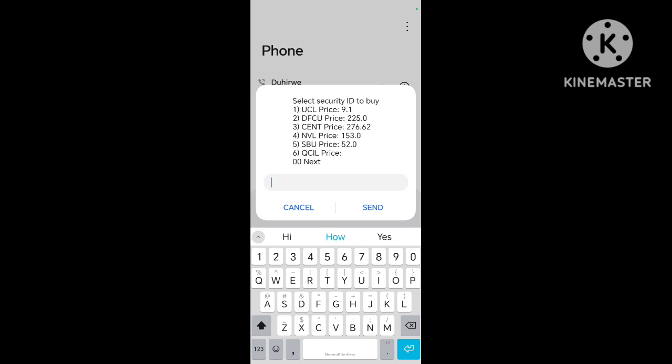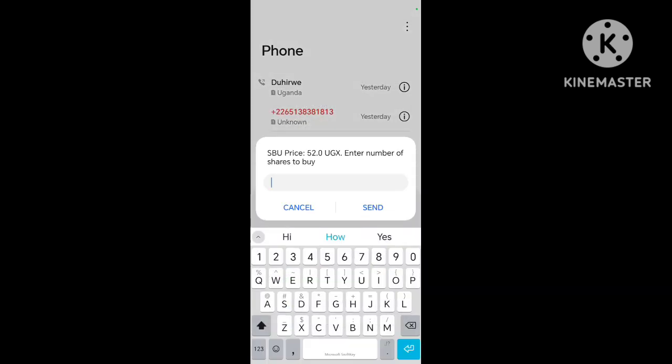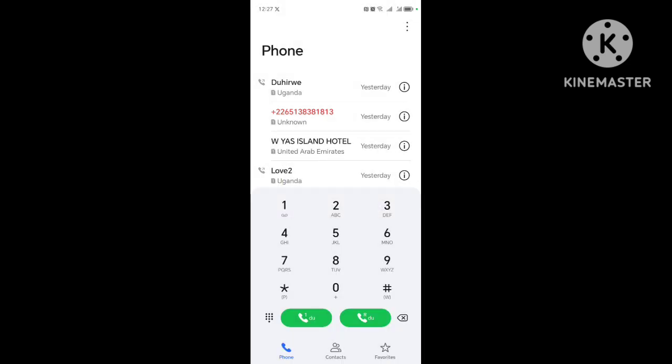By the time you start purchasing shares, you already know which share you're going to buy. Let's select Stanbic Bank Uganda. Then it asks if this is the price you are willing to pay, or if you want to pay below or above. So let's say 52, which is the share price that Stanbic Bank is offering. You enter the price.